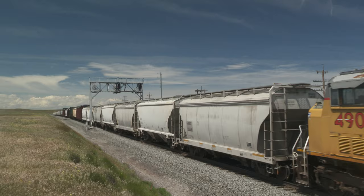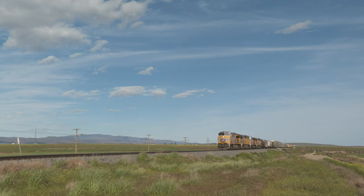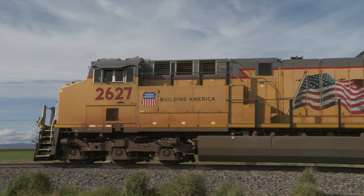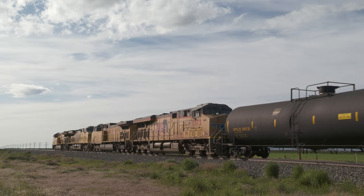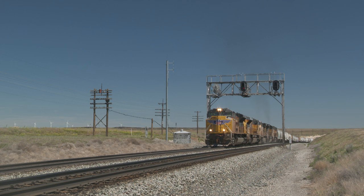Running over 242 miles between Nampa and Pocatello, the Nampa Subdivision is a key artery to the Pacific Northwest, seeing around 15 to 20 trains in a 24-hour period. Several manifest trains are routed over the subdivision, along with unit trains of soda ash and grain, in addition to high-priority intermodal trains on east-west runs.